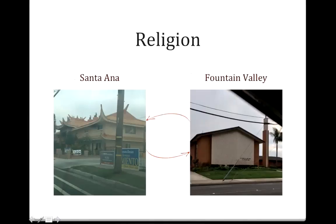Religion-wise, Santa Ana has more of a diversity in religion versus Fountain Valley. In Fountain Valley, I saw mostly Christian and Catholic churches. In Santa Ana, you see temples and also Catholic and Christian churches as well.